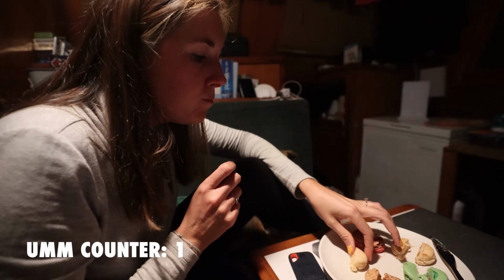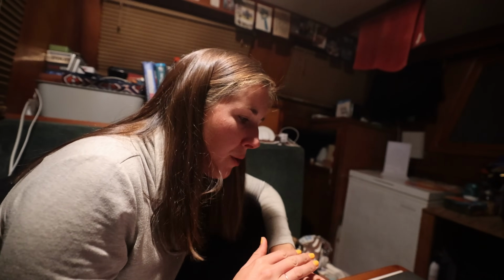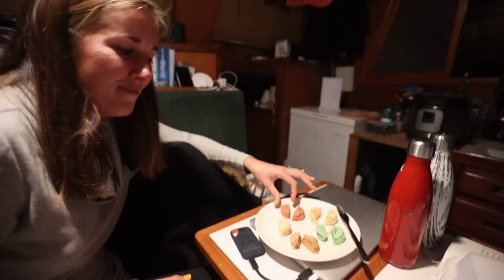Mmm. It's good? It is really good. The macaroon cake on the top and bottom is really light and airy, and the filling is also airy, but nice and sweet, not overly sweet though, which is really nice. It's delicious. Yum. Now eat them all.